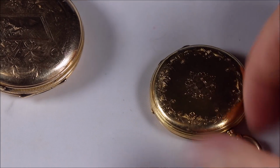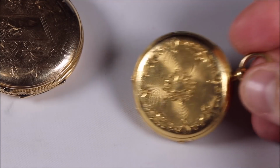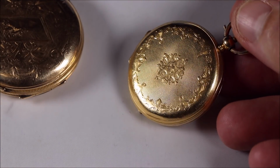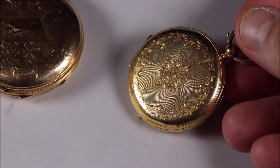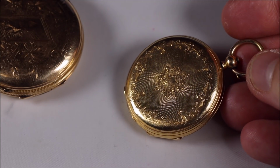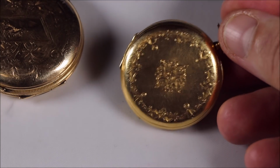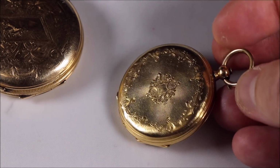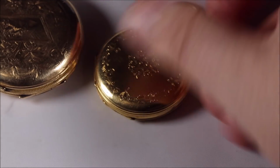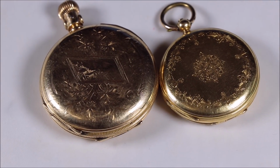I would like to be able to take out the movement and weigh the case just to see exactly how much gold I have, but this weighs about 27 grams total with the movement. And the movement, I'm not sure how much it would weigh. I would imagine somewhere around like 21, 22 grams. So I would think there's maybe 5 to 6 grams of gold in here, which still puts us in the hopefully $250, $300 range for this watch. So I thought that was a good deal for $150. This one I overpaid for at $125.